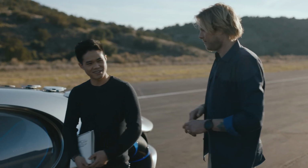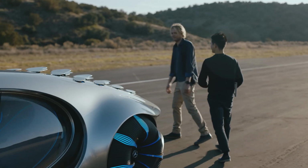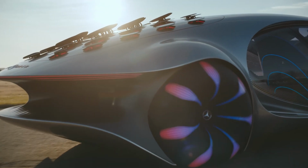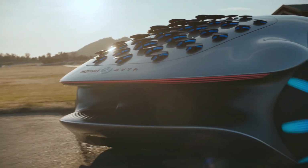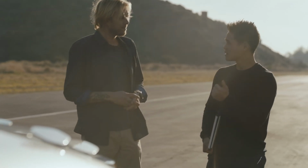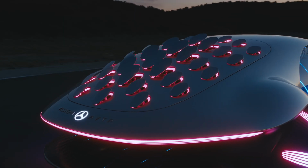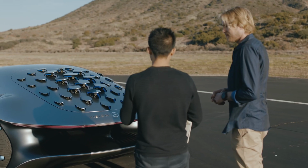Let's move to the back. Because of these flaps that make the car come alive. What's the story with these? We have 33 flaps, and the main functions are aerodynamics, communication, and also expression. For the aerodynamics, the main idea is to change a lot of surfaces, to change the aerodynamics in a way that you want or need.